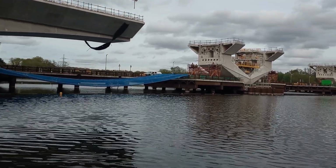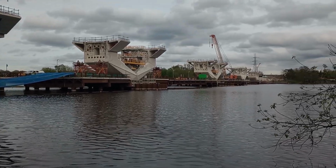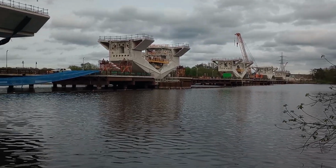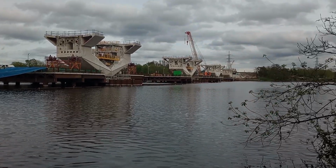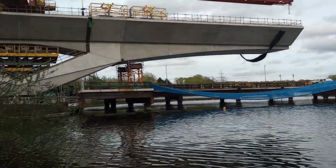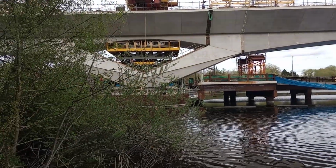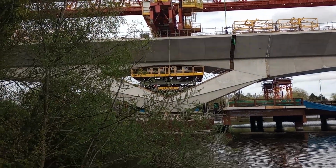I'm at the south side of the HS2 route, on the east side of the canal, and you can see piers stretching off into the distance. You can't quite see the curvature from here, but the pier where I filmed the segment being inserted is straight ahead of me.